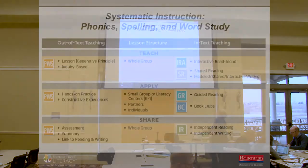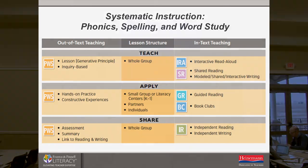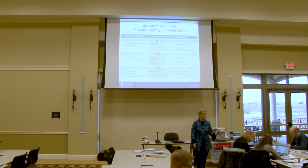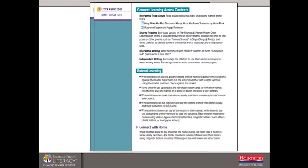All right. So the other thing I want to show you is that in our whole group, part of the phonics, spelling, and word study, I'm going to be doing some out of text, right? But then the lesson plan for the phonics, spelling, and word study show across all of the other components how this particular lesson is embedded, right? How do we reinforce it in shared reading? How do we reinforce it in our interactive read-alouds and so forth? So that part of the lesson plan looks like this.